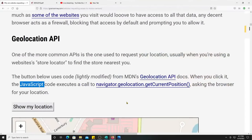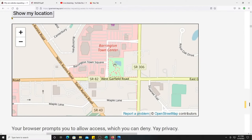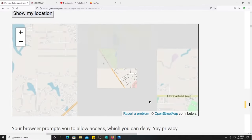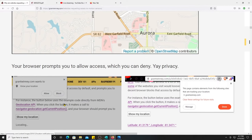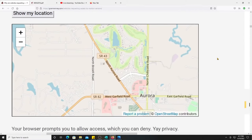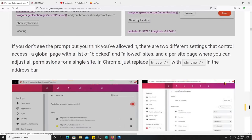So let's look at this. You want to show your location, so they're tracking you right there. Oopsie, I shrunk that down, you all. So they're tracking it right there. Your browser will prompt you to allow access, which you can deny for your privacy. But if you want to find somewhere and you're using a paper map, well, you'll turn it off. But if you don't have any other way to get somewhere, you're going to turn that on and they're going to watch you go down that road.